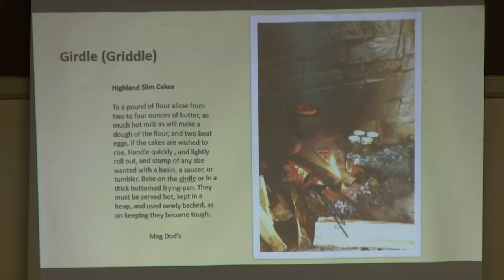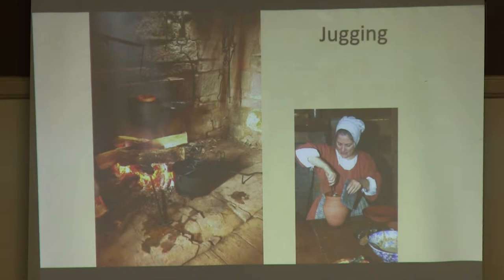I always like to say that nothing is new, it's just updated or reinvented, but a lot of the things that we see that are popular today, drinks, things like that, they've been around for centuries. That's a cooking centuries. All right, so here we've got jugging, and there you can see the pot as I pulled it out of the water there and pulling out the meat.